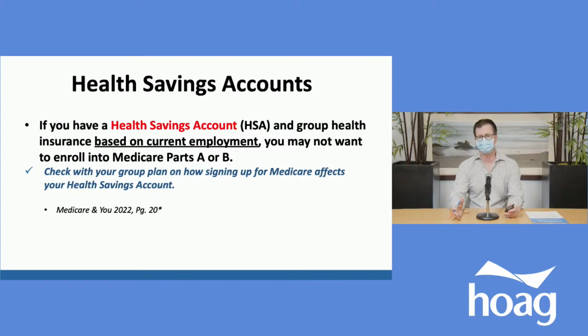But if there's no health savings account contribution and you're still working, eligible for Medicare, with more than 20 employees, covered in the group insurance, you can go ahead and enroll in Part A, and there's no reason not to.